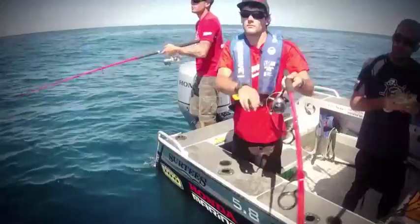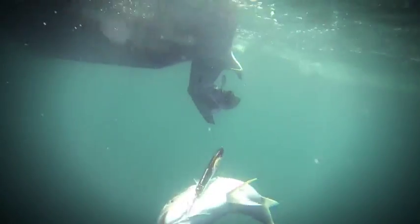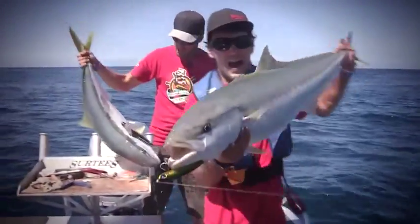Today we are fishing for kingies out from Tutukaka. With the challenge to use lures only, we struggled through the morning on jigs, but are now in the middle of a red-hot afternoon surface bite.